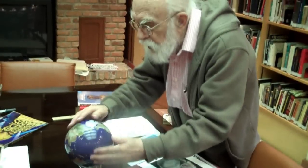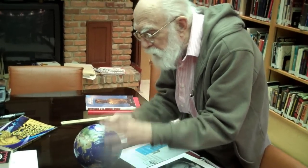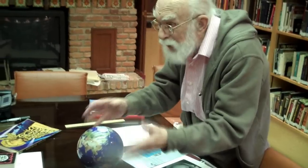There's a layer of liquid all around the outside here, in between the inner globe and the outer globe, so that it's a nice bearing, you see. Yeah. But it's moving. Yeah.